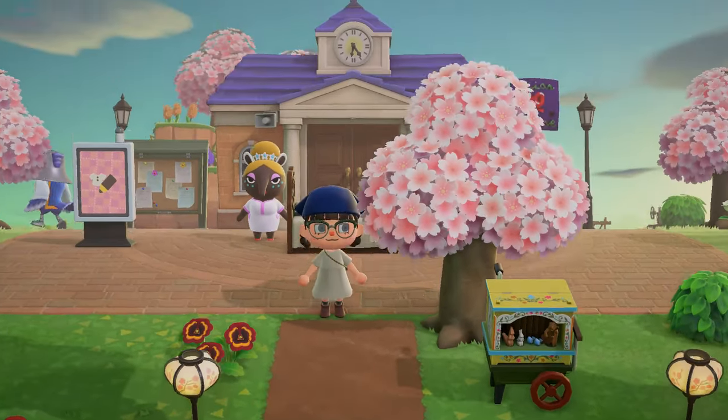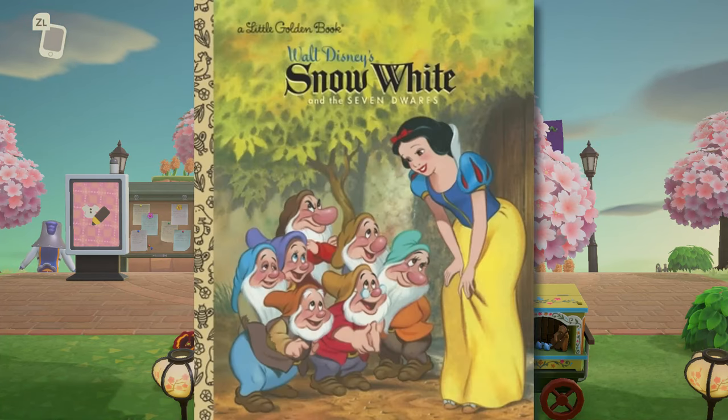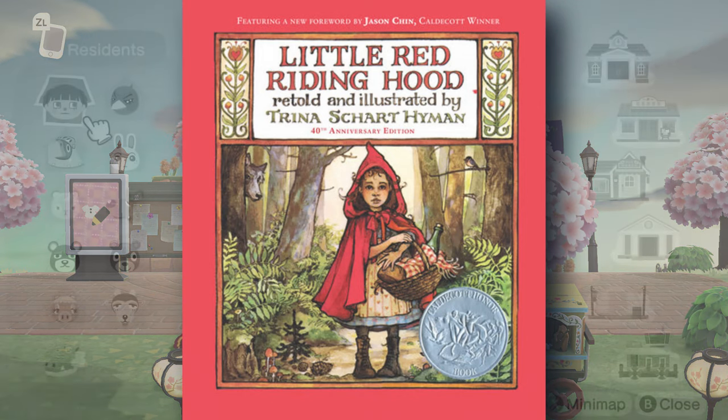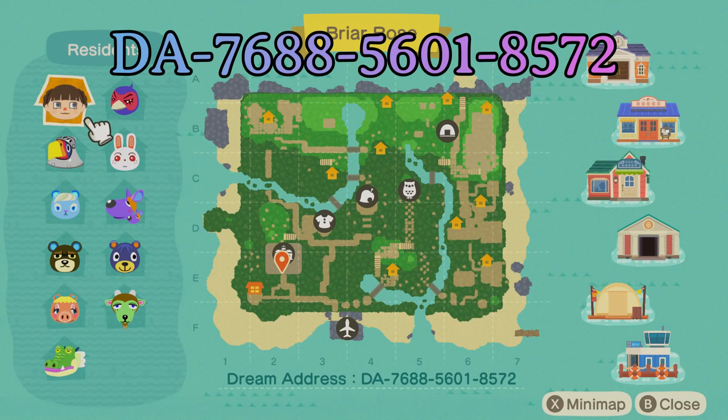If you don't know, this island is based off of different fairy tales. So we got like Snow White, Sleeping Beauty, Little Red Riding Hood, etc. So here is the map, and I will put the dream address up on the screen if you'd like to follow along during the video.